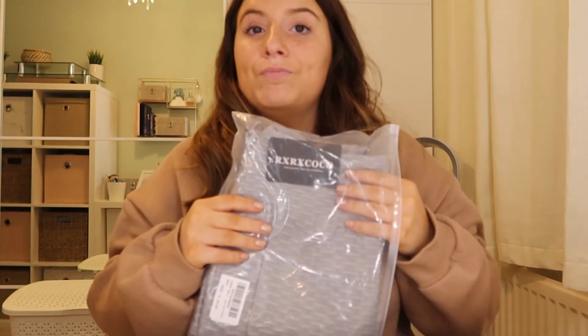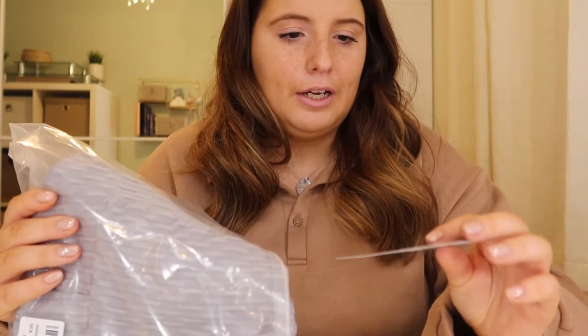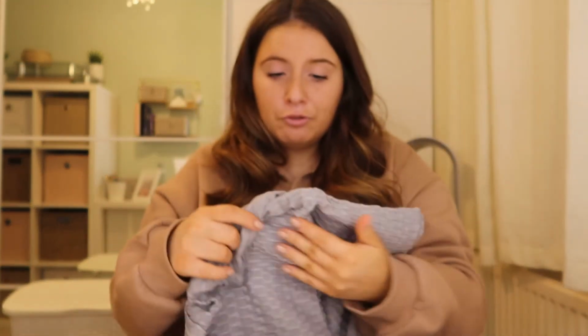So the next thing I got, if you haven't seen these leggings on TikTok or on Facebook or on any social media platform, you probably don't have social media. So these, oh hello, so these are supposed to be like butt lifting no cellulite leggings. I had mainly seen these on TikTok, so I decided to order a pair. I got mine from Amazon. You can literally type into Amazon TikTok leggings and this is what you'll find.